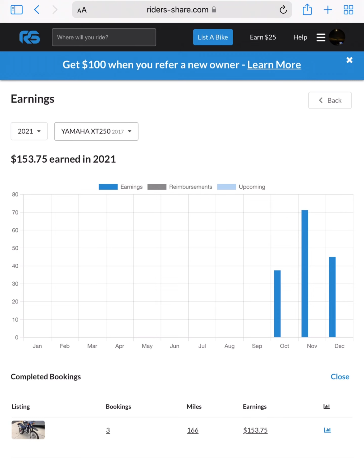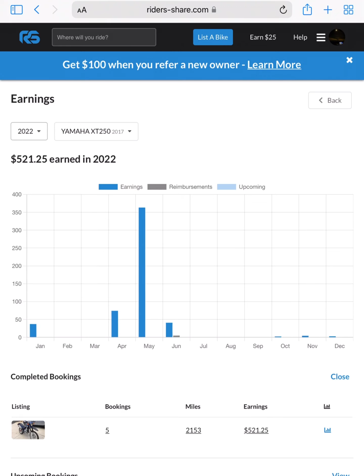RiderShare does take 25% of your booking. So again, I would say maybe from those $50, I was looking at about 37 and some change. Now, if we switch over to 2022, these last couple of months is when I made more of the money. As I've seen with other apps, you want to have those reviews, the actual reviews of real people having your bike, and then it doesn't look like a scam.